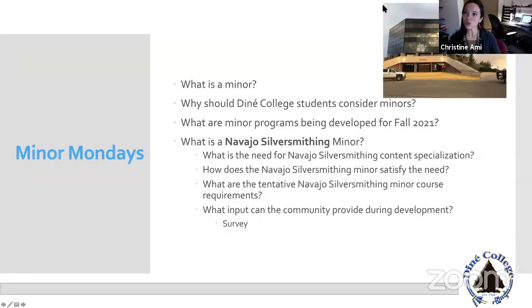So without further ado, I wanted to take a look at our Navajo Silversmithing minor. And when we take a look at the history of silversmithing at Diné College, this particular minor has a long history in terms of the creation of some of these photos. Back here, we have a wonderful archive of photos that is located in our Saley Silversmithing building. When NCC, Navajo Community College, was first envisioned, right alongside of it were these cultural arts classes. And one of the main emphasis areas that was brought to light was Navajo silversmithing.